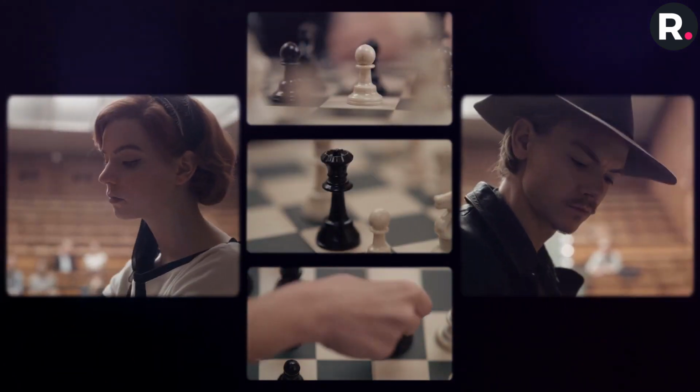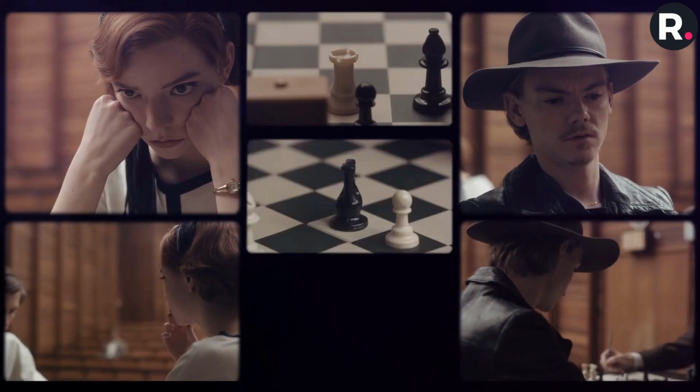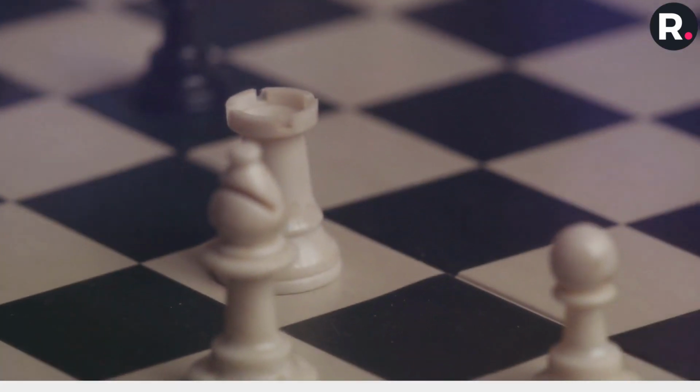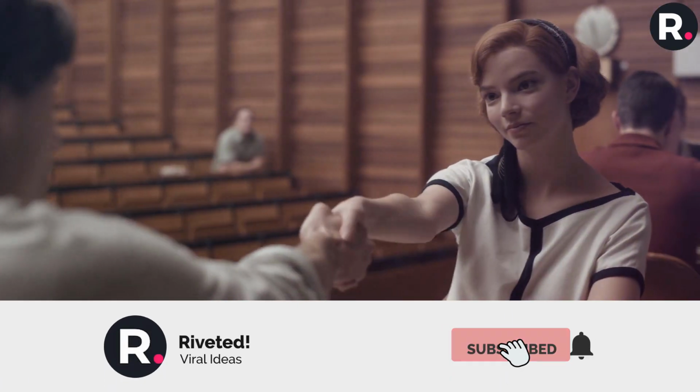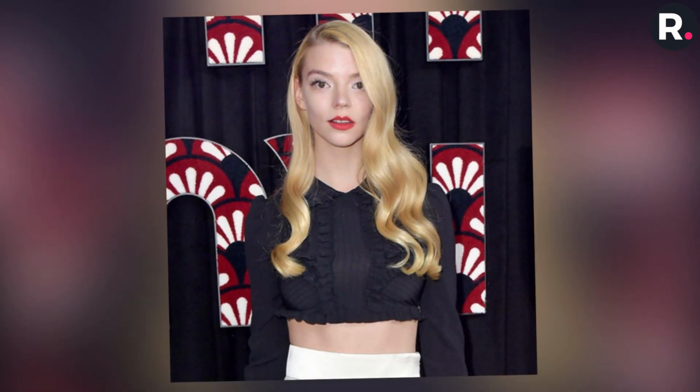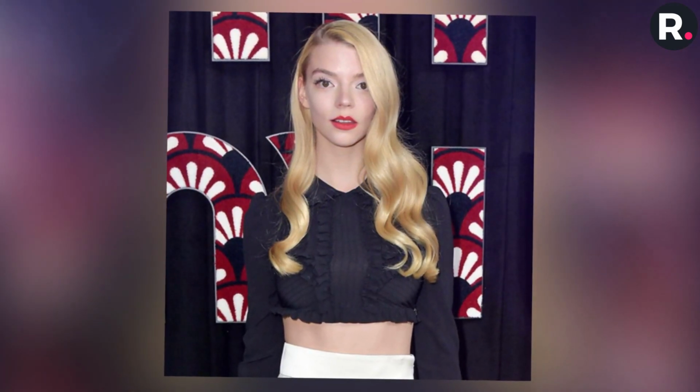The chess clocks, the recording of moves, the procedure for adjourning a game and writing down and sealing the next move, all are in accordance with real chess competitions. There was also no CGI or sleight of hand camera tricks involved. The actors really learned the moves to play those games. Taylor-Joy credited her ballet training to helping her remember her hand movements, though she admitted that in some scenes, she would learn the moves just before the cameras started rolling.